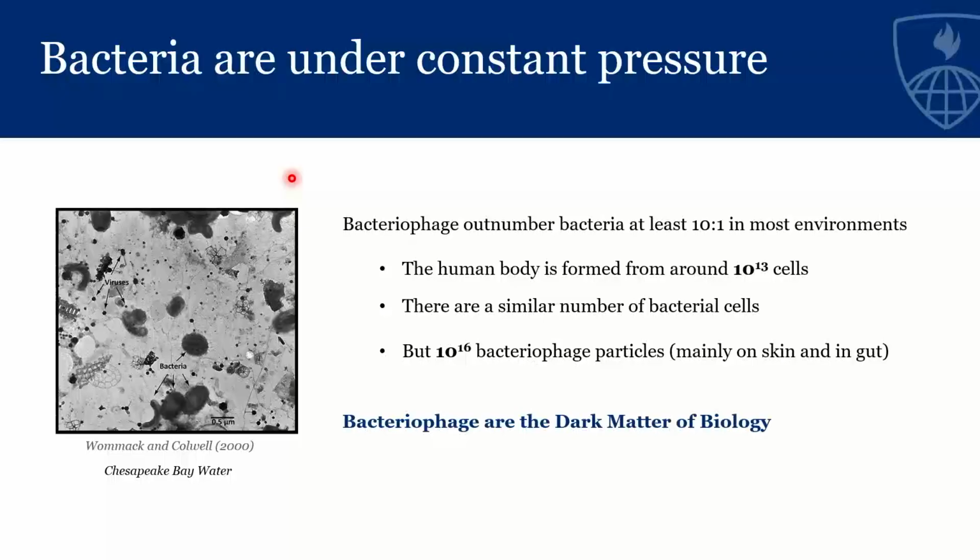To put that into context, the human body has 10 to the 13 cells. It's probably a similar number of bacterial cells that hang around in our body, maybe up to 10-fold more, but probably about a similar number. But there are about 10 to the 16 bacteriophage particles in each person on average, mainly on the skin and in the gut. Bacteriophage infect bacteria, carry genes into bacteria, and are involved in the natural transformation of bacteria. They're a kind of dark matter of biology in the sense that they shape bacterial populations. And obviously bacteria have huge health burdens for the human population. So we're interested in bacteriophage just for the basic biology because of this dynamic between bacteria and bacteriophage.